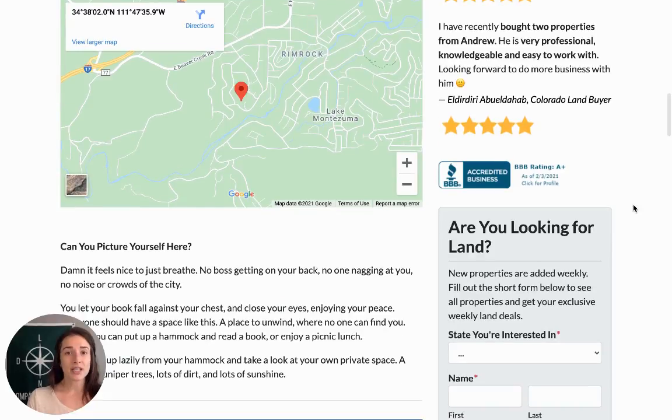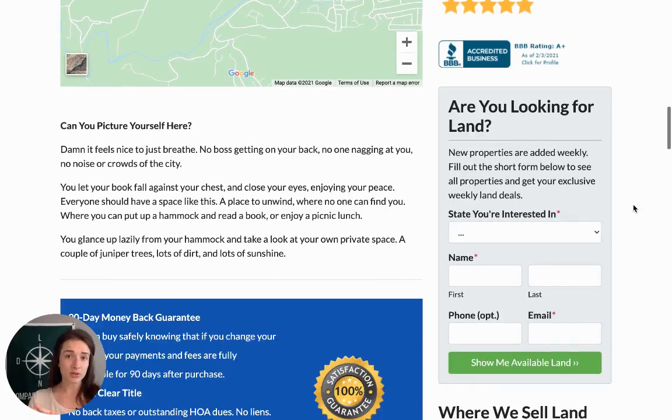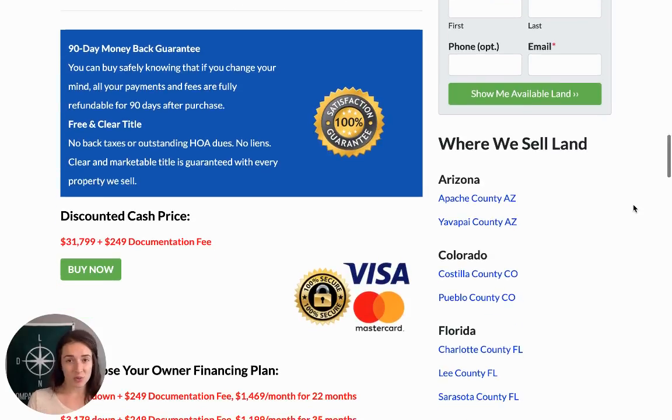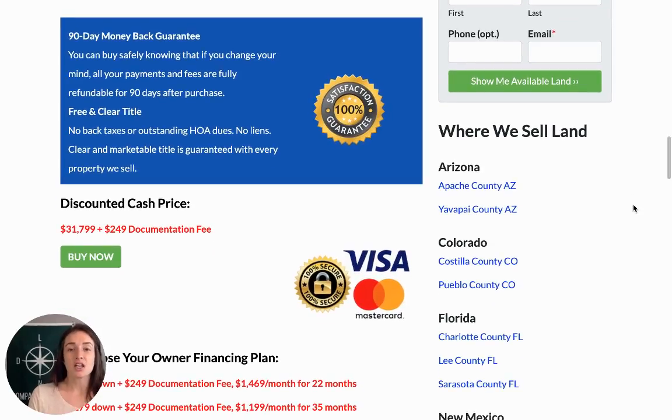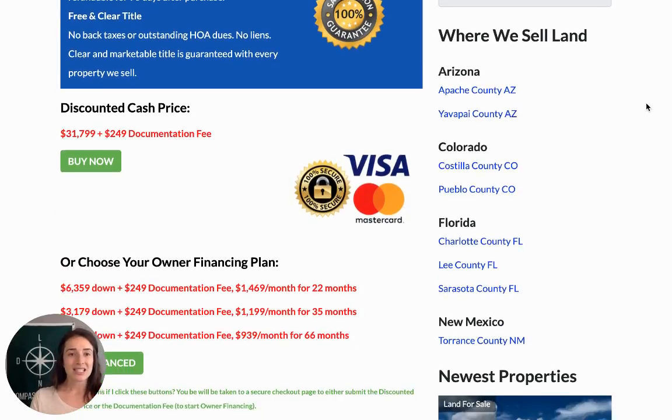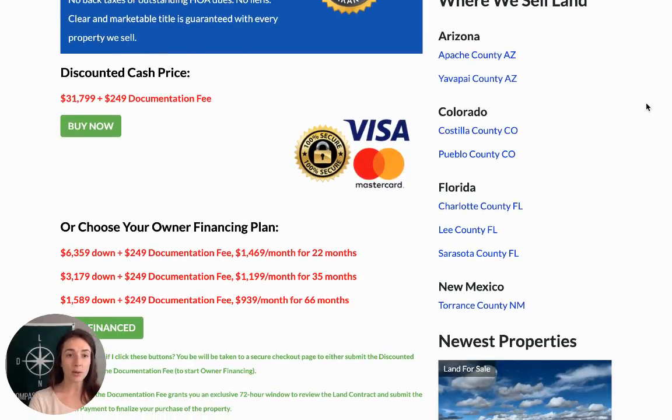Now, my team here works really hard to make it safe and simple for you to buy land. We typically only have one of each unique property in our inventory, and we sell them all on a first-come, first-served basis. More importantly, each of our properties has a 90-day money-back guarantee. You can read about that here on our website. And they all come with a free and clear title. So you can see the discounted cash price of the property is $31,799.